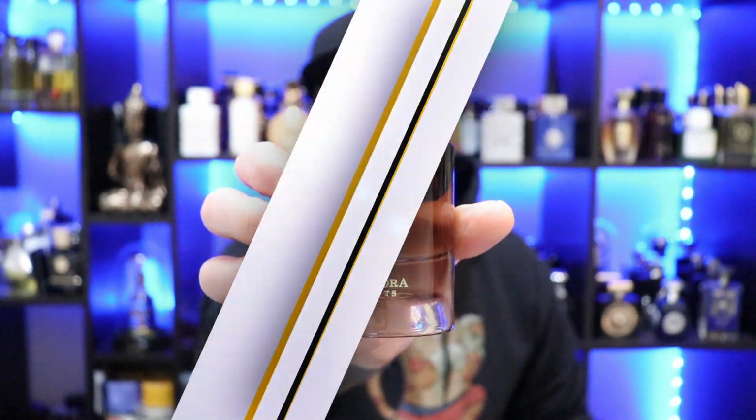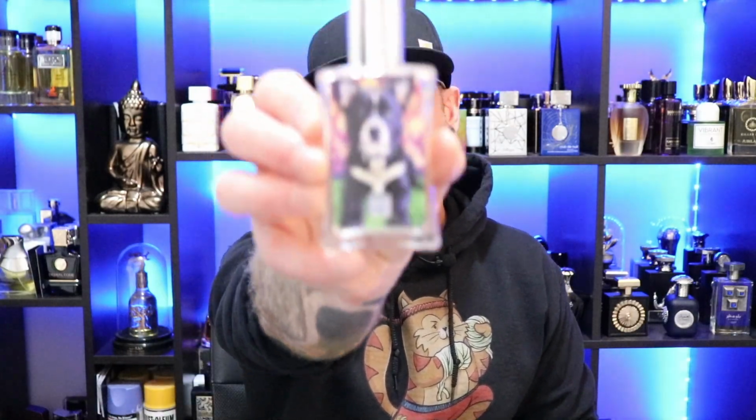Performance on this is average. I get about 5-6 hours worth of longevity, and it does push off moderately for an hour and a half, maybe 2 hours, before it does settle back in. But like I said, if you're looking to get that Azzaro Wanted by Night style of DNA, but save yourself a few bucks, you might want to check this one out. That's Paris Corner's Wayfair. Rolling into Tuesday, I reach for one of my favorite indie houses, and that's Hez Parfums Blue Dog.